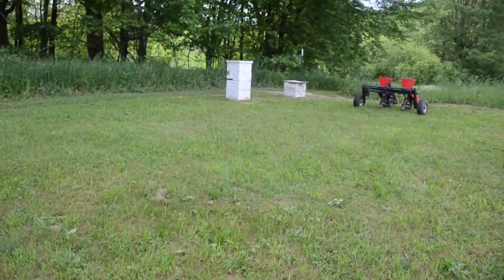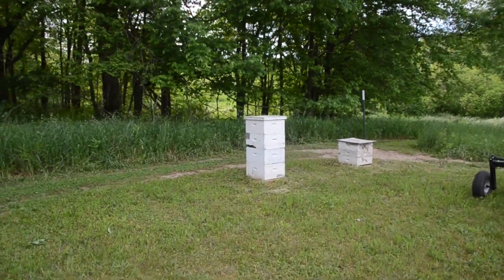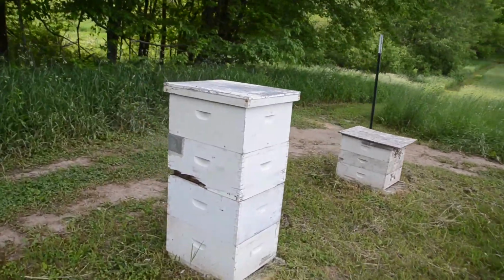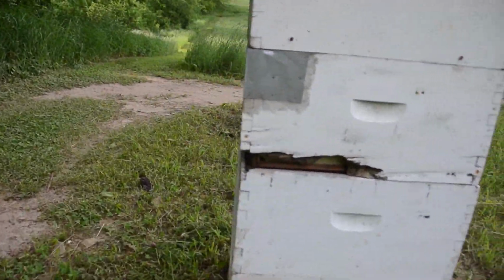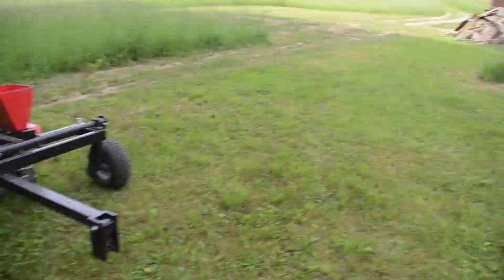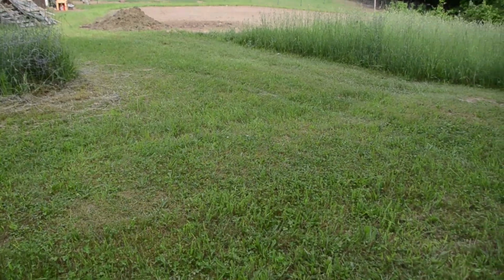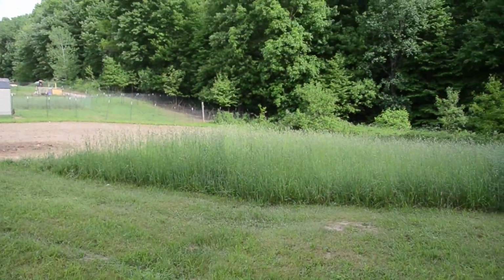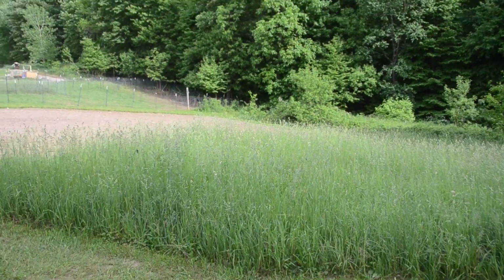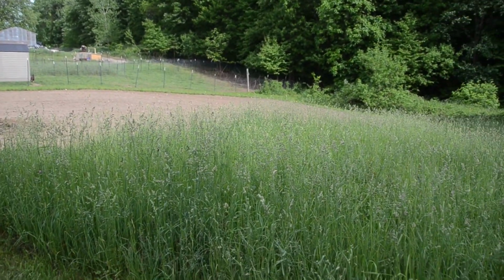And then over here, we have beehives that I don't know if we're ever going to use. They're very old and fallen apart and have mice in them and have holes in them. And here is a planter. That's what I planted that cornfield over there with. And I think that's it for my farm. Now I'm gonna go show you guys some of my fields.